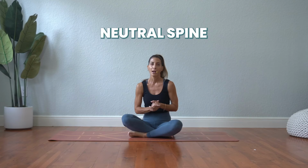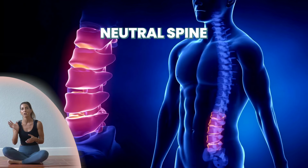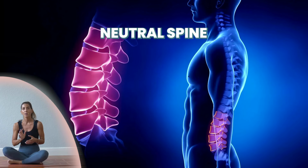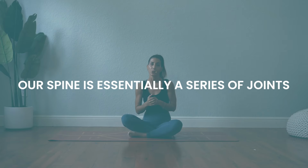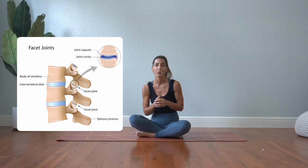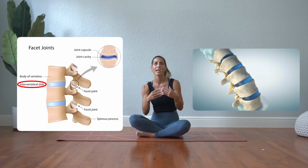neutral spine. Our neutral spine has natural curves in the back so that when we run and jump and do different things, it can take the load of things. Our spine is essentially a series of joints, and in between those joints we have the discs, a gel-like substance to help us with compression. When we go from standing to sitting, we are changing the distribution of the weight essentially between those joints.